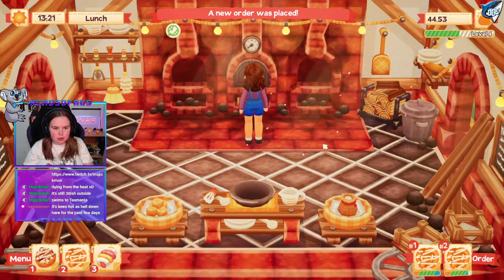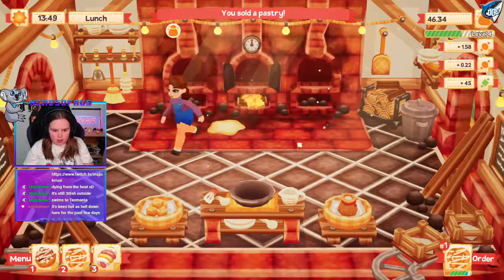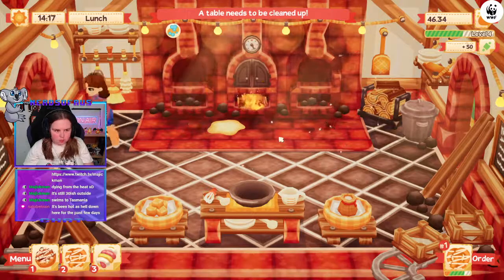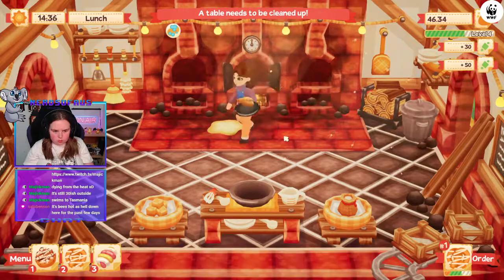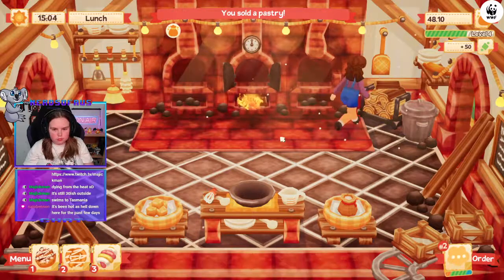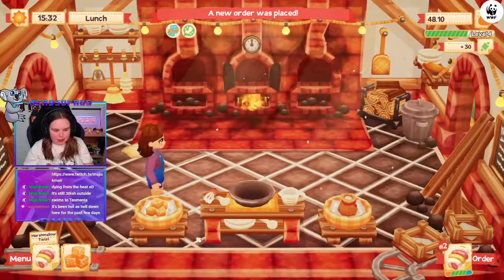Oh, we have another pretzel roll as well. Okay, cool. Which one's been waiting longest too? Pretzel. Whoop. Is that the table that needs to be cleaned? Oops, sorry, blocking you from leaving. Sweet, sweet.